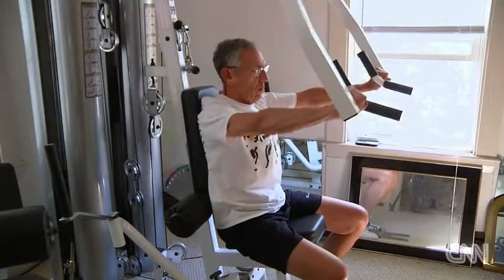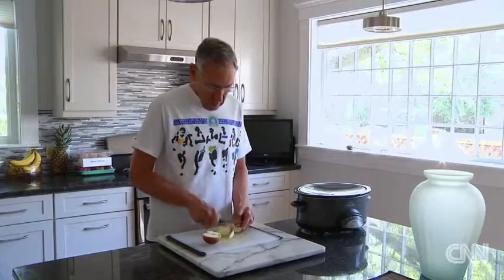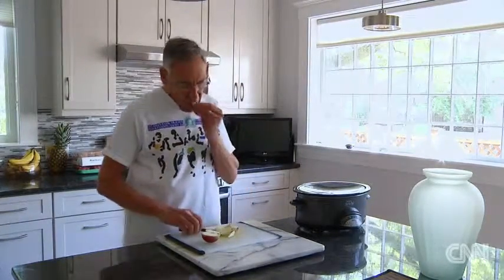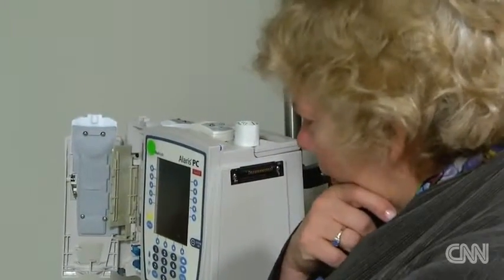He exercises daily, eats a healthy, well-balanced diet. He exercises his brain, too, by engaging in projects such as his recent home renovation. And Cantor maintains a strong network of social connections. At present, he has no symptoms of Alzheimer's disease. Dr. Sperling is hoping to keep it that way.